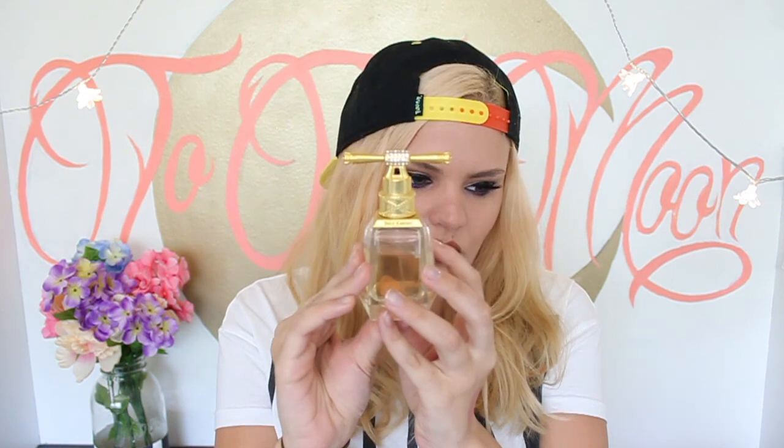I've used it quite a bit. You only have to spray this like twice and then you've got sufficient spray for the rest of your day, and it's already down to here and I've only had it a few months. I love this. It's my baby. Plus this packaging is bomb. It looks like a little explosive thing. I'm obsessed. I just really like that. I think it's really cute.